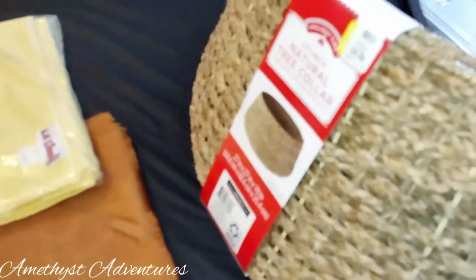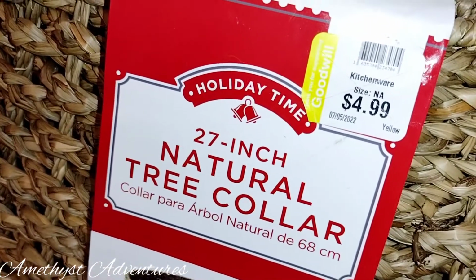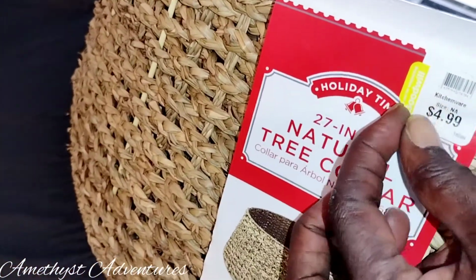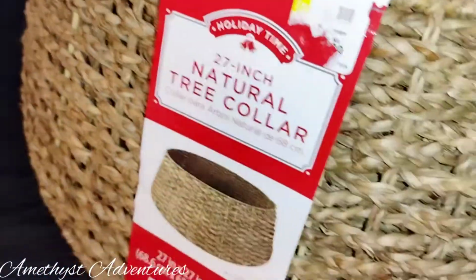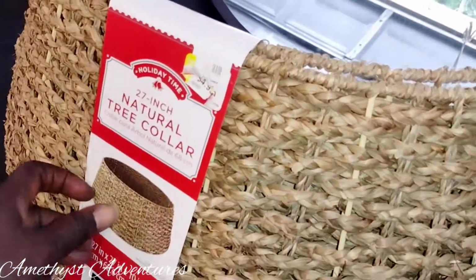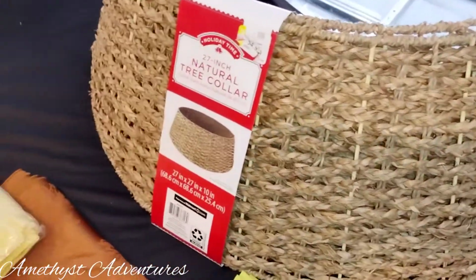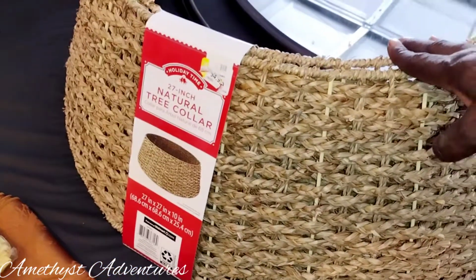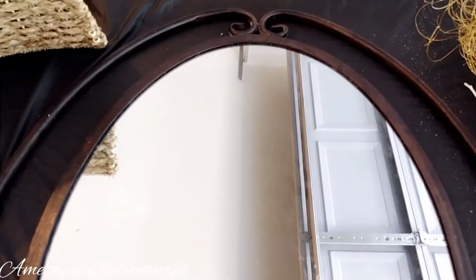Let's move on. From Goodwill, this 27-inch natural tree collar, $4.99. And of course, your girl is nosy. So I had to pull back, well, I did before, but the price, I can't get it off now, but the original price on this was $24.99. Brand new, still in the original packaging for Christmas. How gorgeous is that? And I think I'm gonna go with this in my family room because I use a lot of wood tones and natural wood in my family room, and I think this is gonna be beautiful with my family room tree.